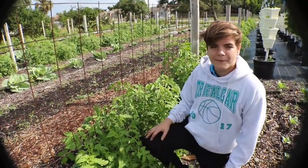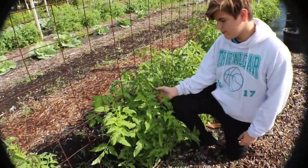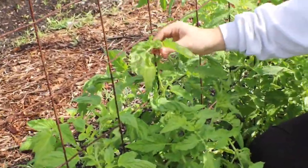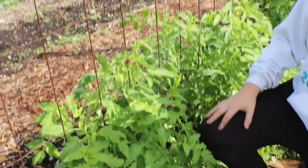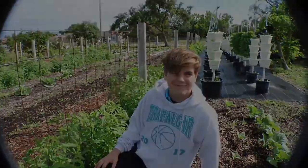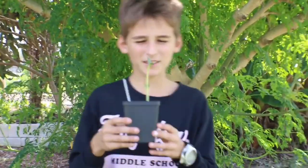Hello, my name is Sam, and this is a tomato plant. It's been growing for about 6 weeks. We transplanted them out here. We got these clips on them so that they grow up, because we don't want the bugs eating the leaves and the tomatoes.